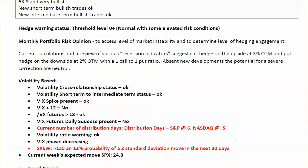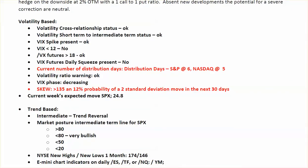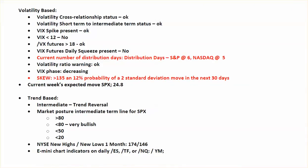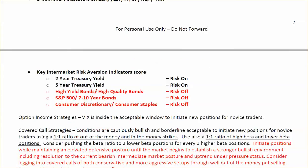In terms of specific metrics, in terms of warnings, the only things that get concerned about is the distribution day count on the S&P retains a 6, the NASDAQ dropped to a 5, but still both are high and in the warning status. Skew continues to be elevated, up over 135, and that's a 12% probability of a 2 standard deviation move within the next 30 days. In terms of other warning areas, the only other thing is the intermarket risk aversion indicators continue to be warning us, with 3 out of the 5 signaling as risk off.